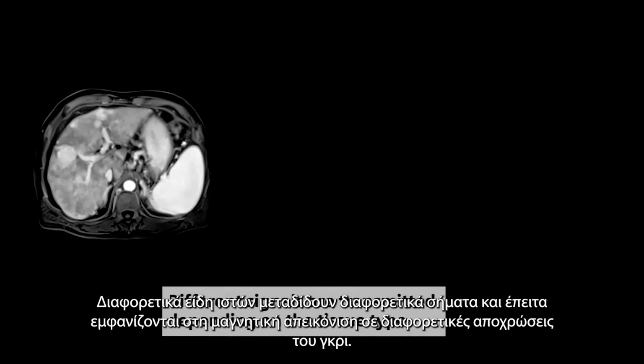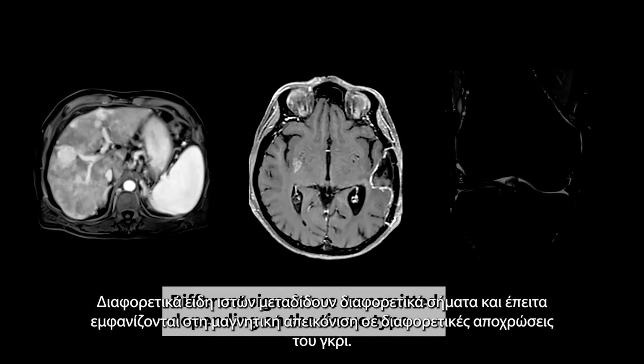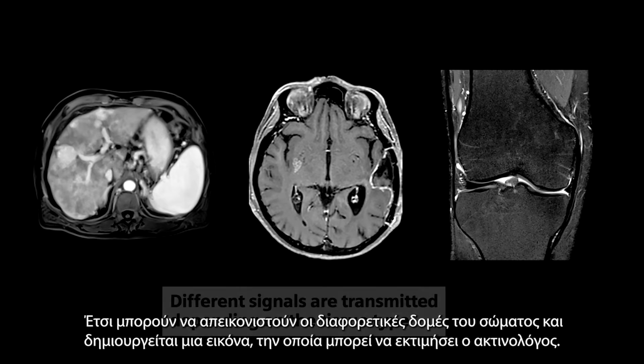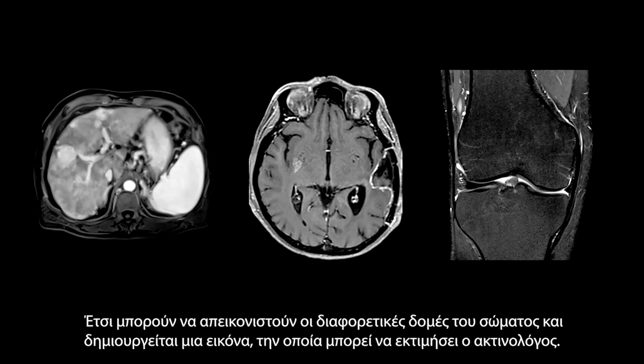Different tissue types transmit different signals, which then appear on the MR image in different shades of gray. In that way, it is possible to show the different structures in the body, and an image is generated which the radiologist can evaluate.